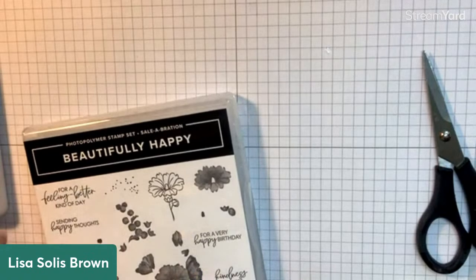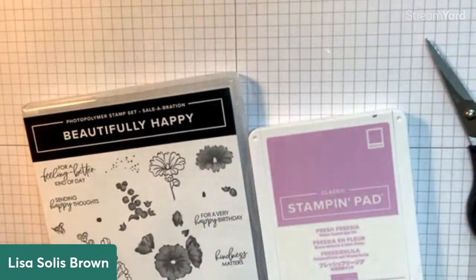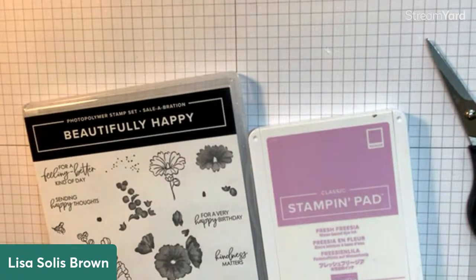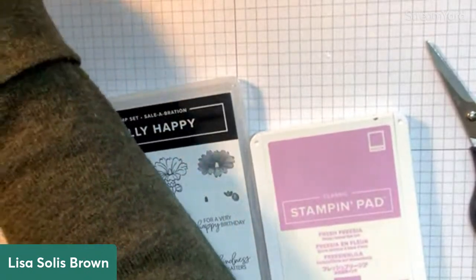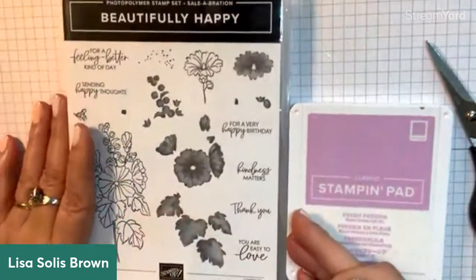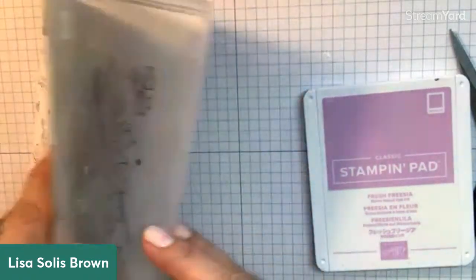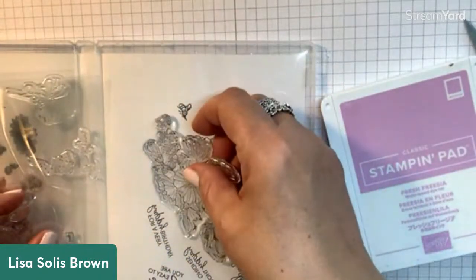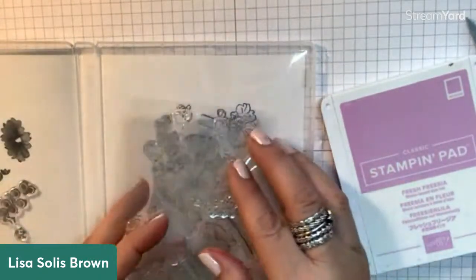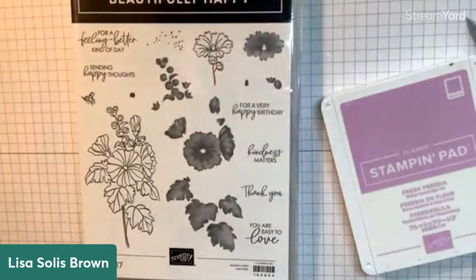Yeah. Okay. Let me get my... Oh, I didn't put all my stamps up, y'all. Okay. Beautifully Happy. Yes, Marilyn. It is gorgeous. This is a beautiful stamp set. It really is. And I've heard, we have so many flowers, but that's what everybody likes, are the flowers. That's probably the favorite. That's why we have so many flower stamp sets.